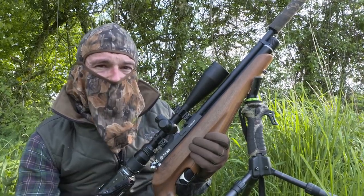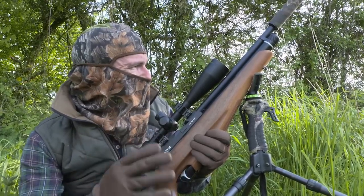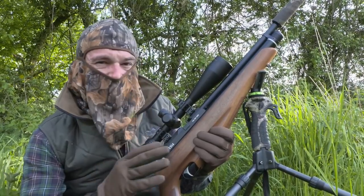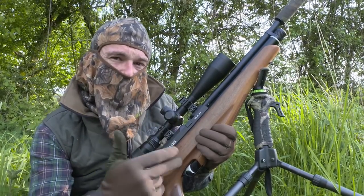Right, well, as I explained, several rabbits ran in while I was stalking in on that last one. So I've decided to settle in here. The reason I've picked this spot is, firstly, it puts me sort of 30, 35 metres away from the burrow that the rabbits ran to.